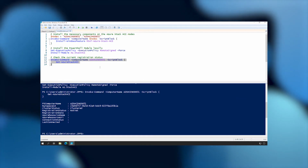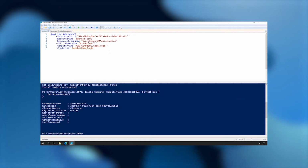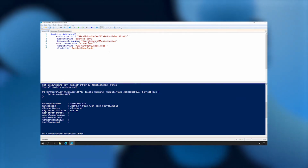As you can see from the output there, it's not yet registered. We've just finished the cluster creation process. That makes sense. So let's go ahead to this registration tab here, and let's run this command, which essentially takes a set of inputs, including a subscription ID in Azure, some resource name and resource group names that are going to be created in Azure. And then we're going to run this against this Azure Stack HCI node remotely.